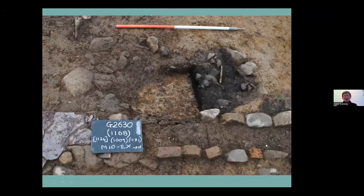And here is a hearth. You can see all the black material in here. This has been half excavated, so you can see how deep it is. And you can see this is actually just clipped by one of the drains in the farmhouse. And this is really just below the floor. It's amazing this has survived. But this is again a Roman period hearth. So it looks like this is inside a building.